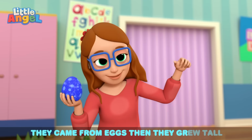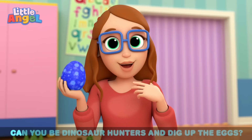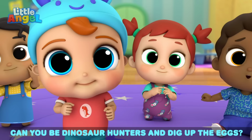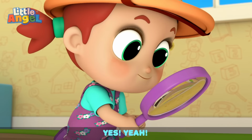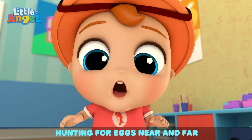There are dinosaur eggs hidden all around the room. Can you be dinosaur hunters and dig up the eggs? Dinosaur hunters, that's who we are. Hunting for eggs, near and far. Dinosaur eggs, oh, we found you. We found the eggs. Yahoo!